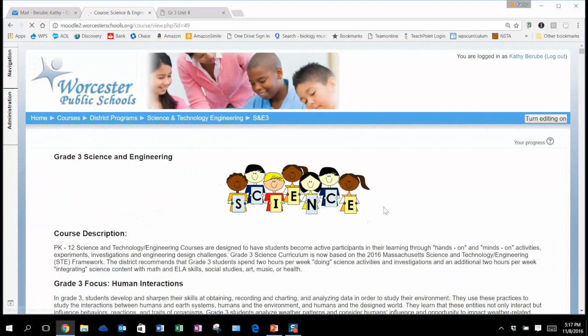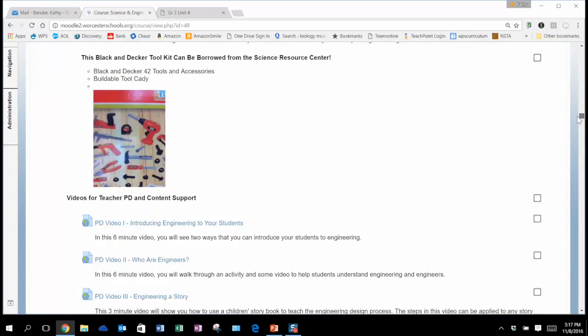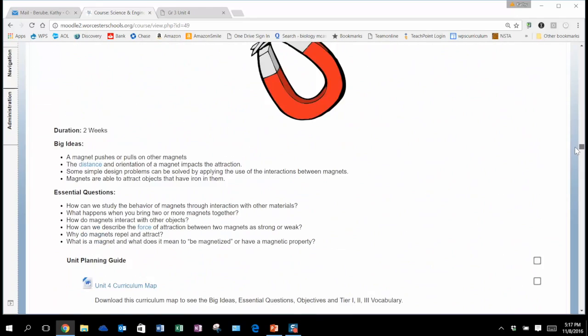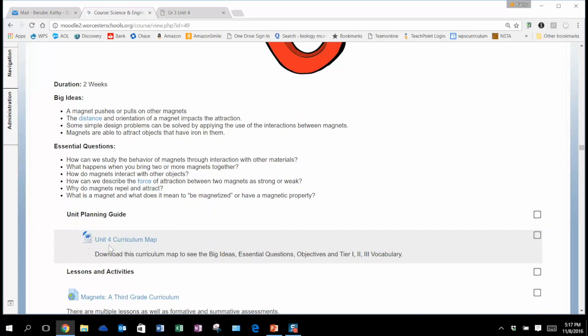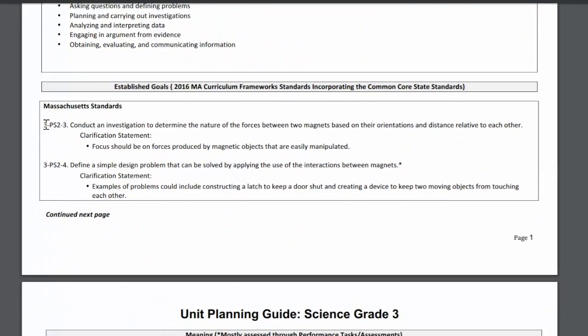When we get into the Science and Engineering Grade 3, we're going to scroll all the way down to Unit 4, which is our unit on magnetism. When we get to the unit on magnetism, you'll see the duration for this unit is 2 weeks. There are your big ideas, your essential questions, and the unit planning guide. So when you click on this, it will download the curriculum map for you. The curriculum map will give you the standards associated with this unit.